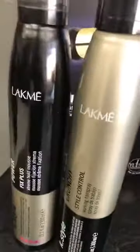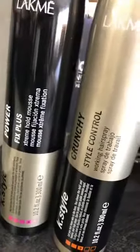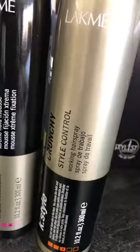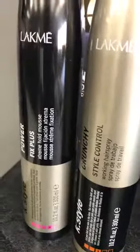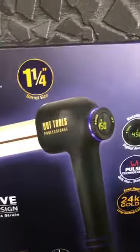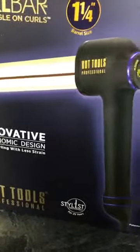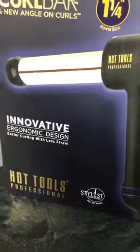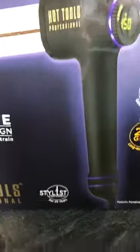We have some Lakme USA products. Right here, this is Extreme Hold Mousse, and then Style Control Working Hairspray, and we have more products on the station because these are amazing for hold, for shine, and for thickness. And then we also have the Hot Tools Curl Bar. This is a 1 1/4 barrel size. This is what we're using today to prep to create the ideal foundation, and this is a pretty cool design too, the way it's shaped.